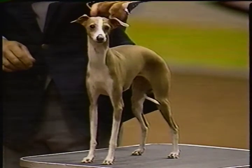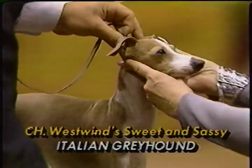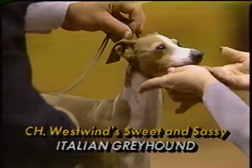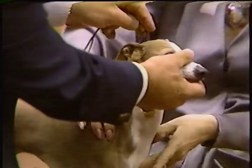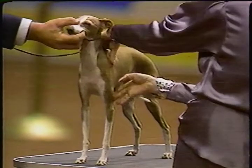Oh, look at the Italian Greyhound. Looks like porcelain, doesn't it, Bob? Yeah, just looks like sort of etched as you look at it. Similar to the Greyhound, of course, but it's more slender. It's a very old Greyhound, found in an Egyptian tomb 6,000 years ago, brought to Europe by the Phoenicians.